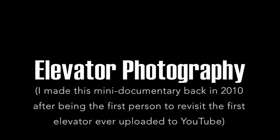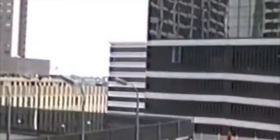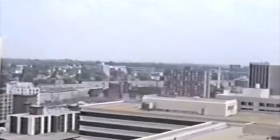Elevator photography. It certainly is a strange hobby, but how did it begin as we know it today? Now what you're probably thinking is, oh, that's an easy answer. It's a video that YouTuber Diesel Deucey took back in Atlanta in 1993. Well, the phrase, as we know it today, can be defined a few different ways.